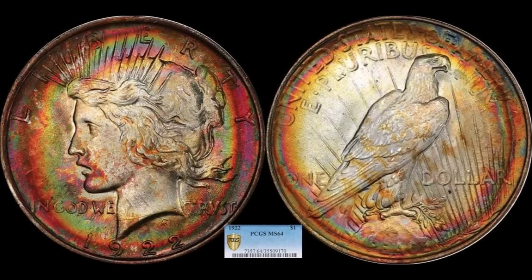Here's the remarkable thing about this coin. It's only graded PCGS Mint State 64. I'm surprised there's no extra designation on the coin, like a star or something that NGC does to exemplify the toning on this coin. For those of you that know Peace dollars, 1922 is one of the top common dates in the series next to the 23. And Mint State 64 is a rather pedestrian grade for this coin.